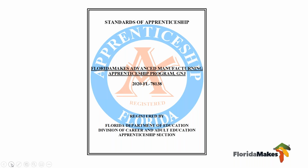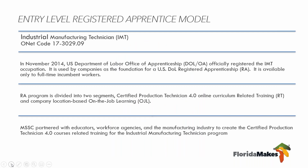So even though you will be getting a lot of paperwork with this, it really is just guidelines that we've created for the employer to navigate through this system very, very easily. So industrial manufacturing technician was actually registered as an official occupation with the Department of Labor in 2014. That is important because when you're working with organizations and applying for grants, et cetera, there must be an ONET code associated with it. The caveat here is it is a brand new occupation, and so we need to make sure that it gets entered into the on-demand occupation list in the state of Florida.